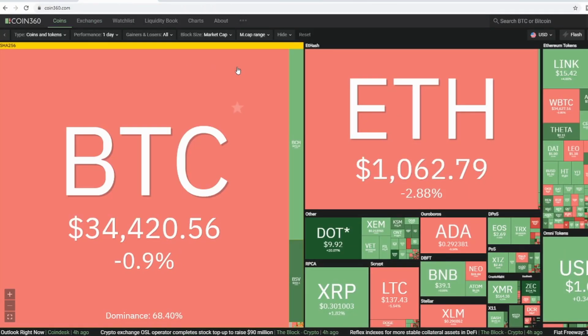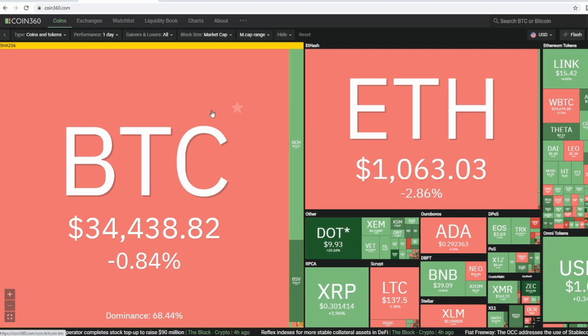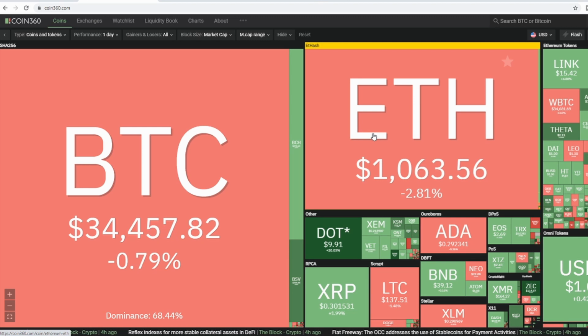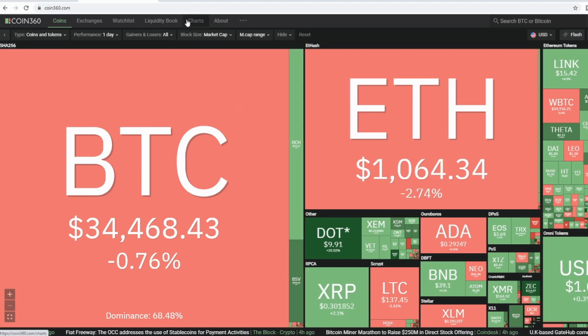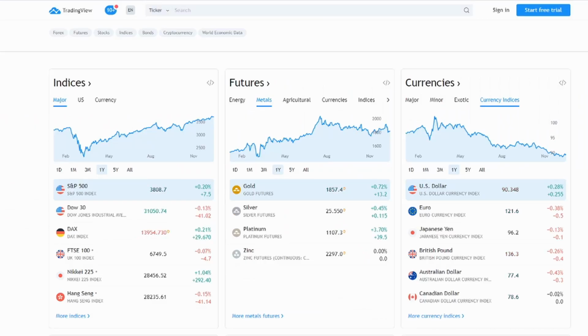Moving on to crypto, we can see it's kind of a mixed day today. However, we know that just a few days ago, Bitcoin was sitting at about $42,000 and Ethereum was about $1,300. We've seen a small pullback from that, and now we're just sitting in a nice consolidation range, hopefully waiting to start climbing again soon. So let's jump over to TradingView and take a look at the stock markets.